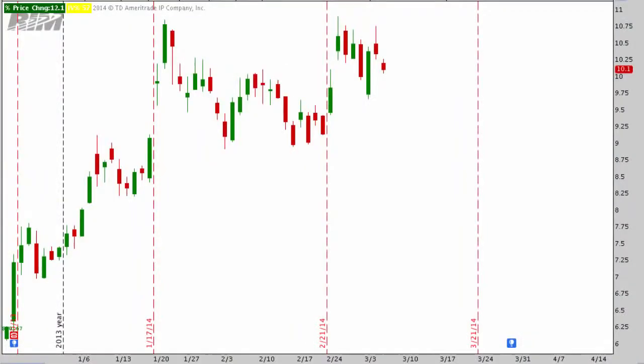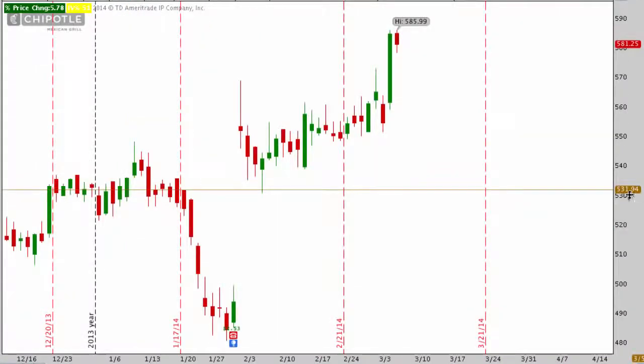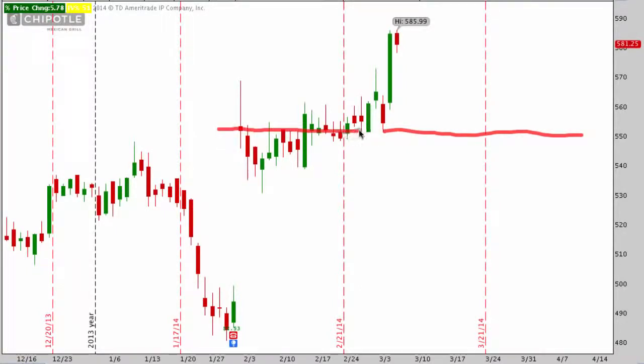So if we go to the chart of Chipotle, you'll see exactly where our strikes are positioned. Chipotle had a big move up the other day. And so right now we are at the 550, 545s, which is right down here. So we're kind of below the recent lows that Chipotle's had, and definitely at the same level that it's been trading sideways at after earnings back in January.